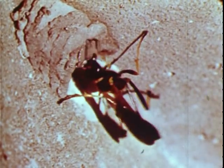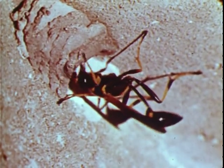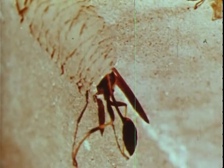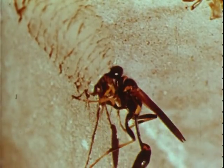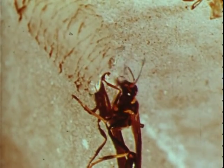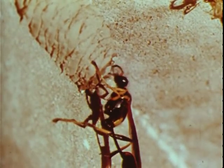Strangely, this will be both the birthplace for her young and the burial place for her enemies. Here she will lay her eggs. And here she will store the spiders she has paralyzed with her sting. The spiders do not die, but remain in a state of suspended animation until they become fresh food for the newborn young. Sealing the chamber is the final act in the mud dauber's curious ritual.